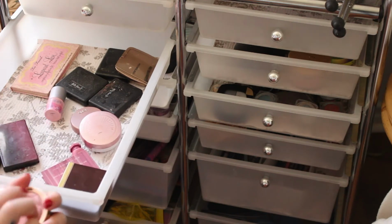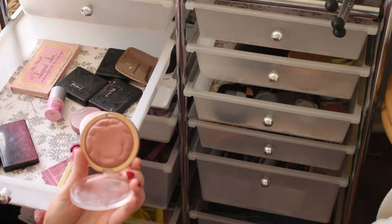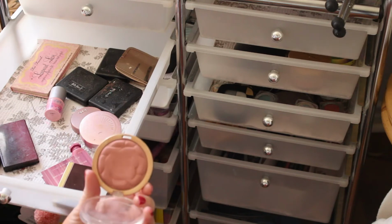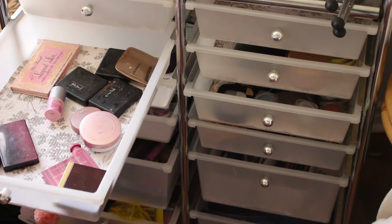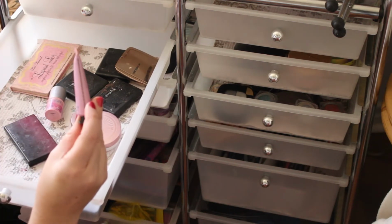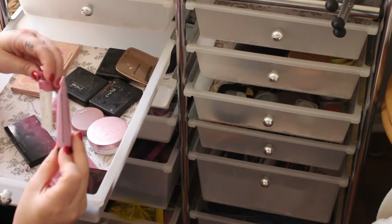This is one of my favorites. This is a Milani Rose blush, in Romantic Rose. That used to be my ride or die. That's a great rosy, more of a dusty tone, not as bright. I don't wear this very often, but I want to keep it because I don't have a lot of subtle blushes. I bought this to try, thinking it was going to be like the Glossier. This is the Maybelline Cheek Heat.